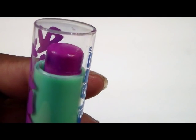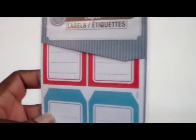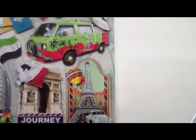It's a really pretty purple color, and that's what the color looks like. Like I said, I will do a review on that at the end of the video. Quickly, I'll just show you some kind of boring things. I got some labels, and this is a pack of 40. Then I found these stickers. I really like them. It's kind of like around the world travel stickers.